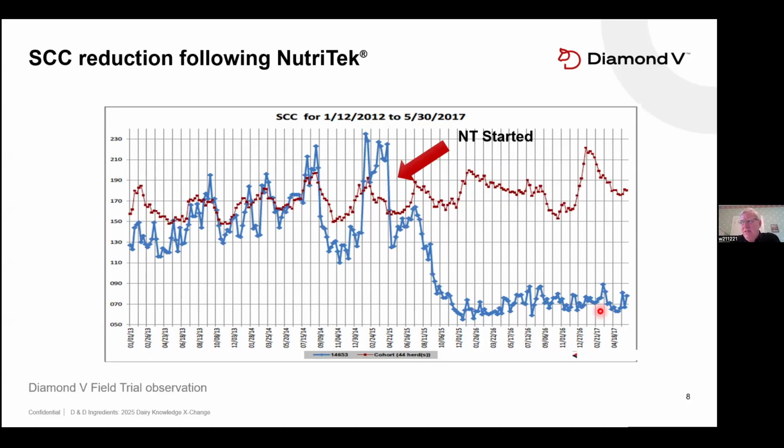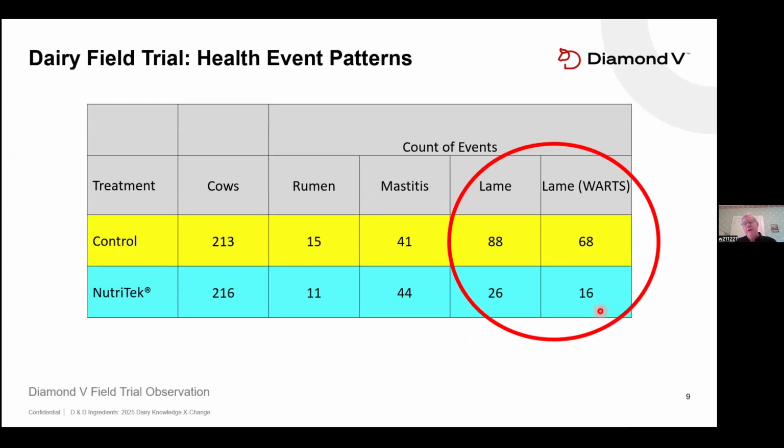And my colleagues said, no, we can't find anything other than NutriTek, and talk to the herd managers, and they can't think of anything either. So again, interesting, but we don't know for sure was that from NutriTek.